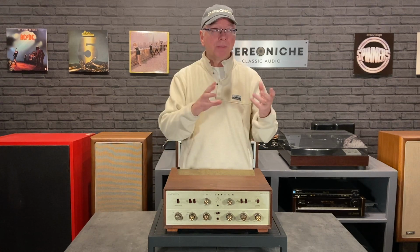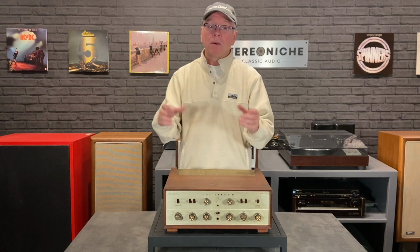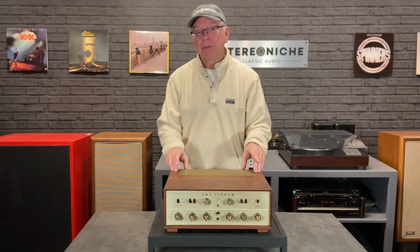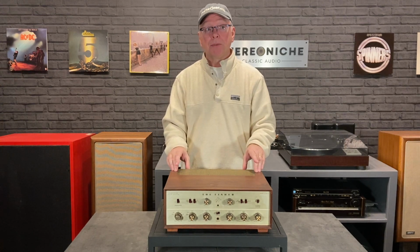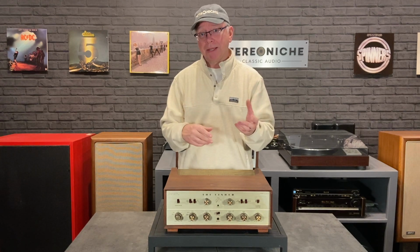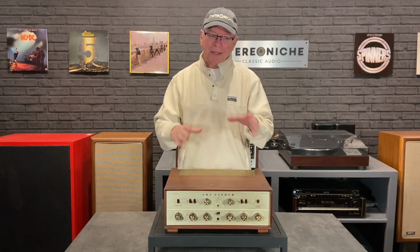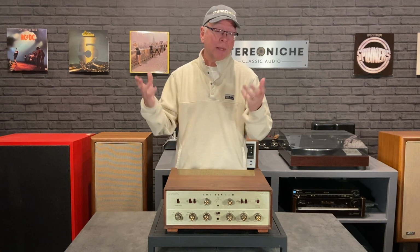I do have a lot of tube gear, and could I say that there are nuances between them? Well, certainly. They have different tubes in them. They're different topologies, different circuitry. Some are single-ended, some are pentode, etc. There's different types of amplification as well. So a lot of variables, but they all have that sort of warmth in common, and that's the way I tend to look at it.